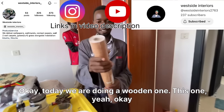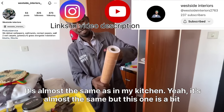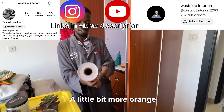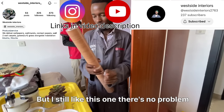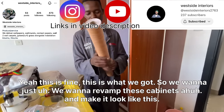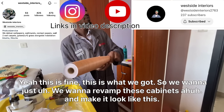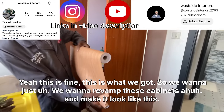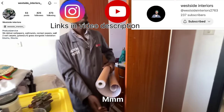This one? Yeah. It's almost the same as in my kitchen, yeah? Yeah, it's almost the same, but this one is a bit dark, a little bit more orange. The other one was a little bit lighter, but I still like this one, there's no problem. Yeah, this is fine, and this is what we got. So we want to revamp these cabinets and make them look like this. I hope you can see clearly.